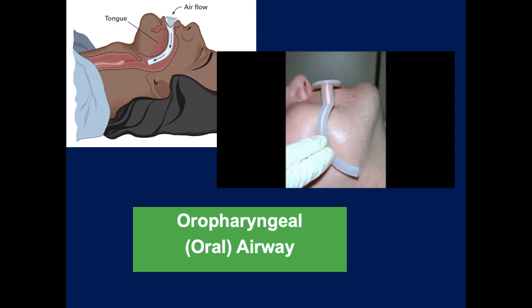I see this all the time out in the field. I'll go on a call and someone will have either way too small or way too big airway in a cardiac arrest patient or a trauma patient, and it doesn't work. It needs to be fixed.